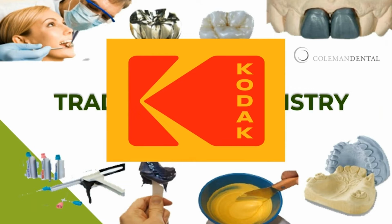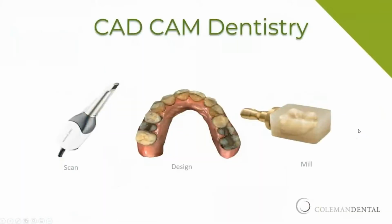So again, just a comparison of a traditional dentistry thing to a company that really didn't stay up with the times, but had the ability and the knowledge and just chose not to follow that path. Compare that to CAD/CAM dentistry, which is what I do day in and day out, where there are no impressions, there are no temporaries, the patient doesn't come back. I scan, I design, I mill, I place that day.